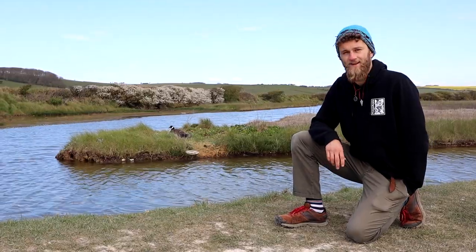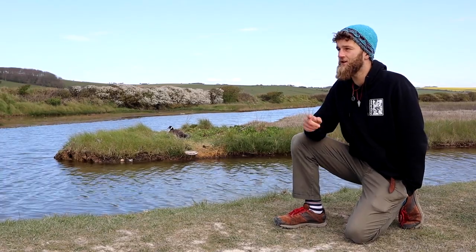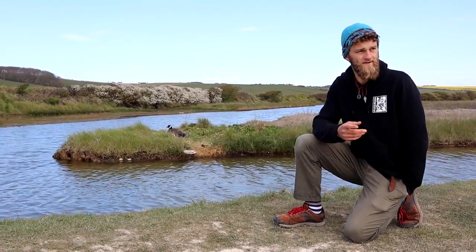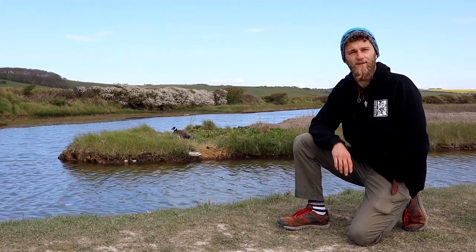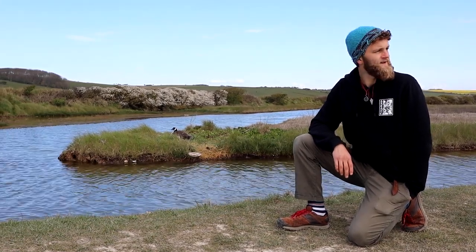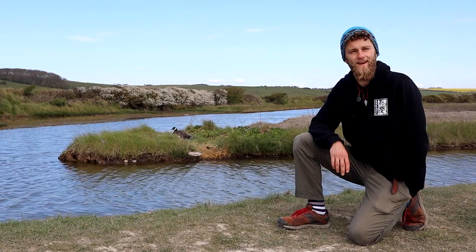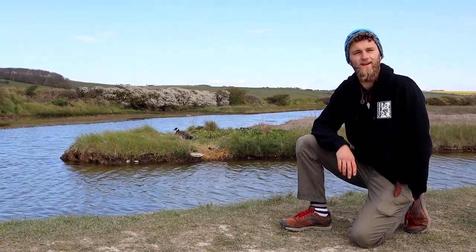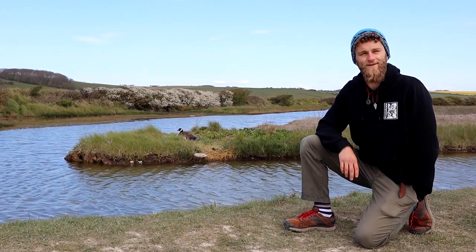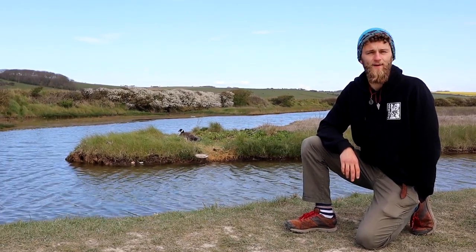So here we are, Cuckmere Haven. We've been walking down the estuary towards the sea. We've got the Seven Sisters cliffs over behind us here. And we've seen a lot of bird life. There's been egrets, there's been Canadian geese. We've seen a couple of new birds, particularly the bar-headed goose, which is very exciting because it's a very rare species to see around in these parts.